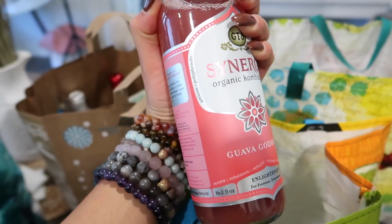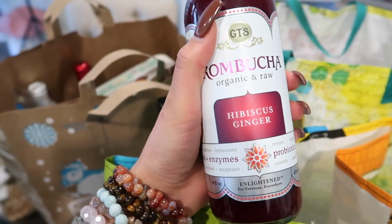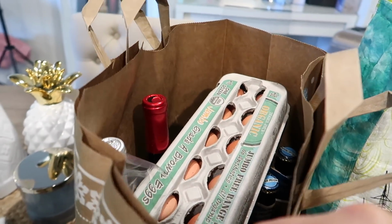This is so good. I actually might have this right now. And the last thing from Whole Foods was this hibiscus ginger kombucha. On to this next bag.